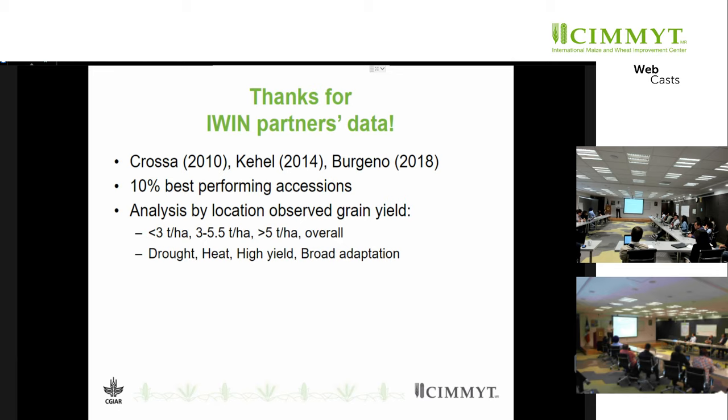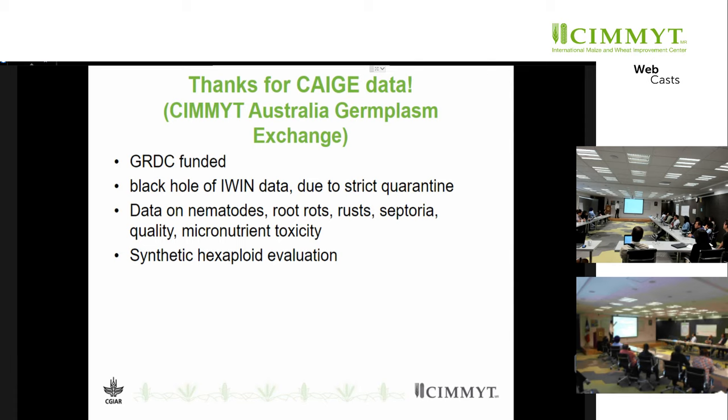So that's really great. I need to acknowledge the Simmet Australia Germplasm Exchange Program. This is a GRDC-funded project. In fact, it started a few years ago when Australia realized, because of their very strict quarantine regulations, that they didn't really have any data that could correlate with the Simmet worldwide data, because all of the Australian materials have to go through a greenhouse before they can be planted in the field. So they set up this exchange program to specifically address that.